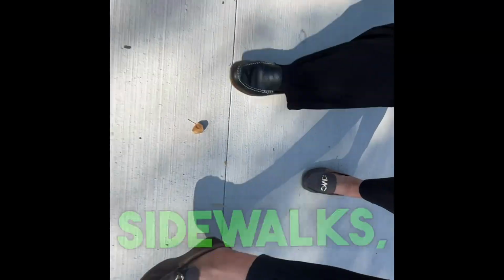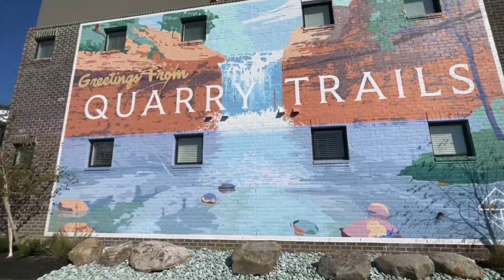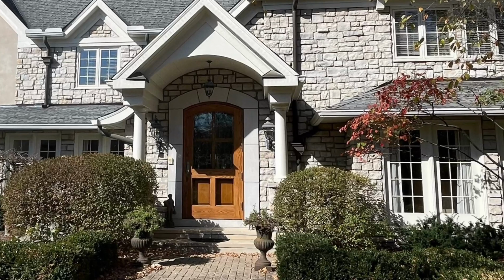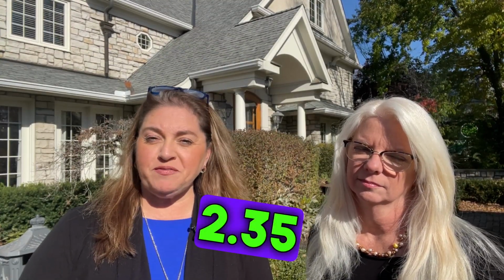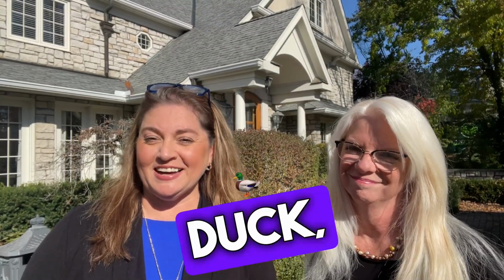With the newly added sidewalks, Quarry Metro Park is just a short hop away, an extension of your estate's magnificence. This estate at 2470 West Lane Avenue is what $2.35 million can buy, and it's waiting for the new owner to call it home.